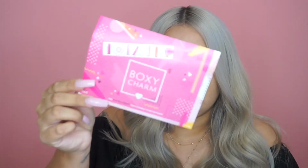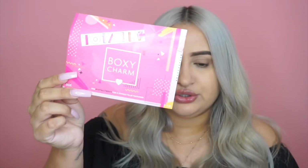Anyway, let's go ahead and go into this video. Today's video is going to be this month's Boxycharm. This is for the month of August, and these products look so amazing. Here we have the card that comes in the box, and I'm really loving this month's card. It is super cute and girly. Every month they have a new theme, and this month's is called Totally. Now let's go ahead and get into the products.